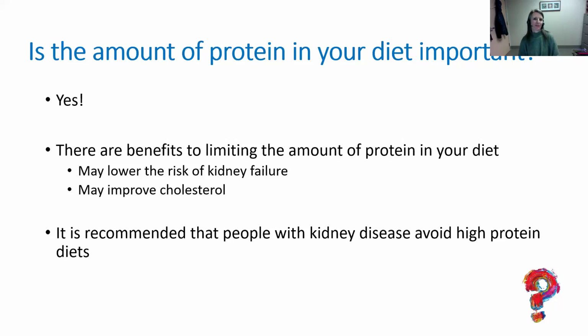So talking about how much protein is the right amount of protein in your diet. Does it matter? Is it important? Absolutely. There's such a thing as too little, and there's definitely such a thing as too much. And there are benefits to limiting the amount of protein and the type of protein in your diet. By watching the amount and type of protein, you can lower the risk of kidney failure, and you can also improve your cholesterol numbers.